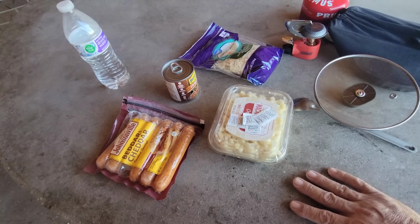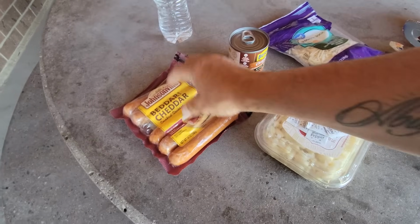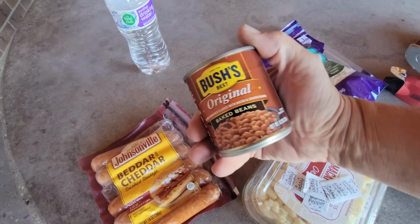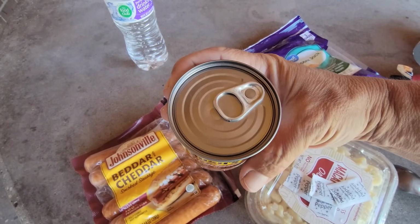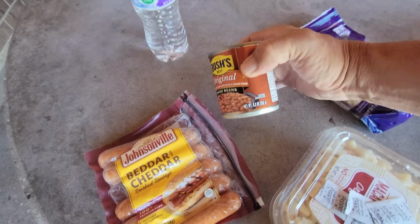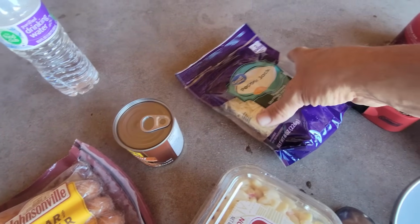This is our spread for a hobo dinner tonight. We got more sausages, just like we had for lunch, the better cheddars. Got the little can of baked beans, Bush's original, with the pop top. I love that, so we're gonna have that. Pork and beans, if you will, but a little fancier than just pork and beans.